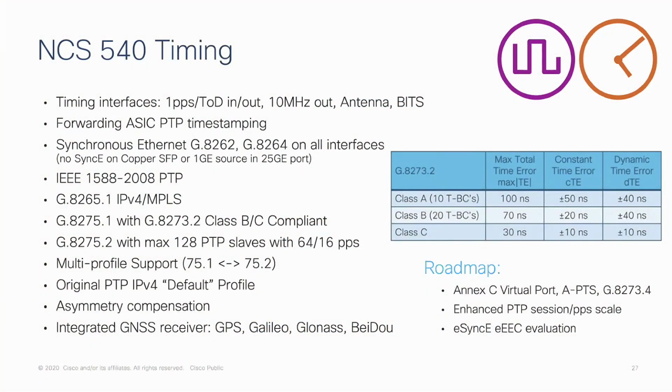Timing capabilities. We follow all the industry developments in timing synchronization, all the telecom profiles, how to synchronize the network in the best way. And Class C device means, for example, a time error of only 30 nanoseconds in one platform. And that's key for the next-gen 5G services, as we mentioned.